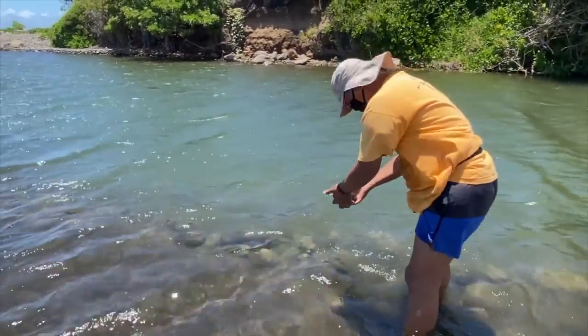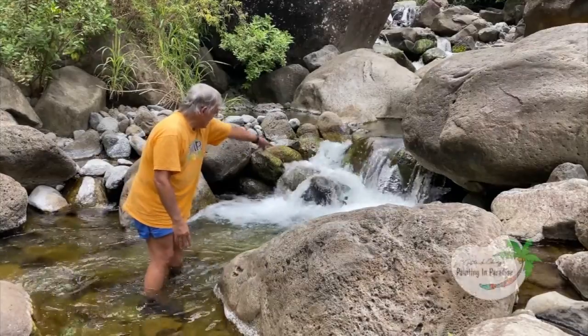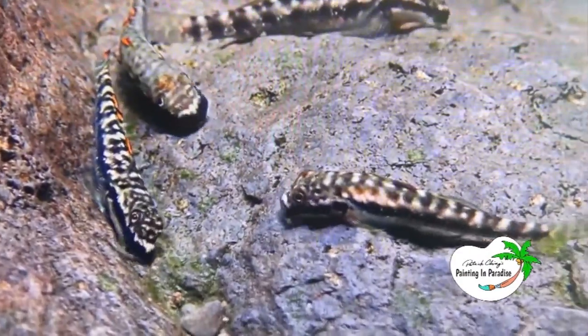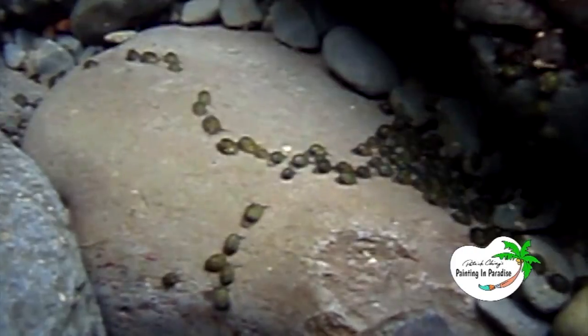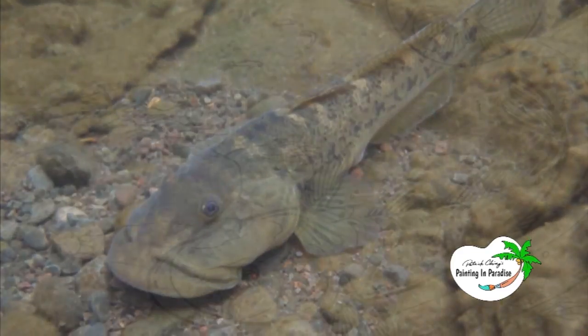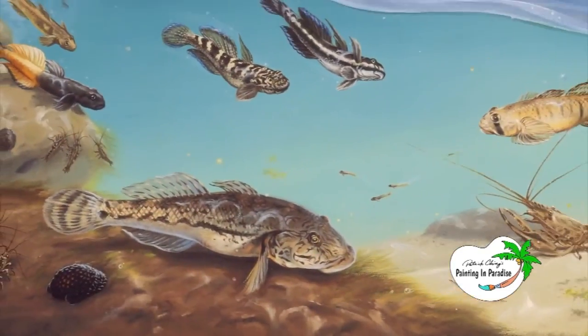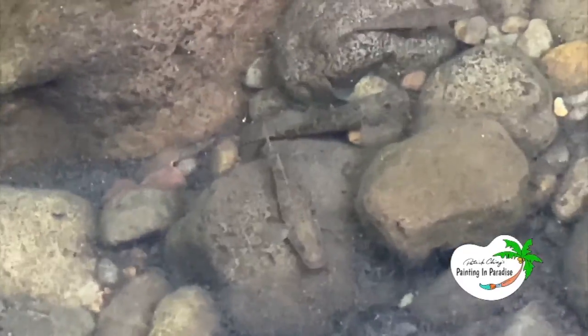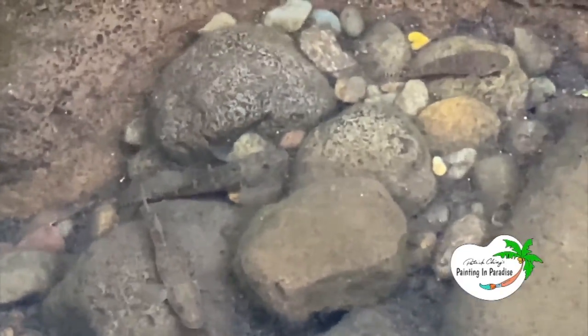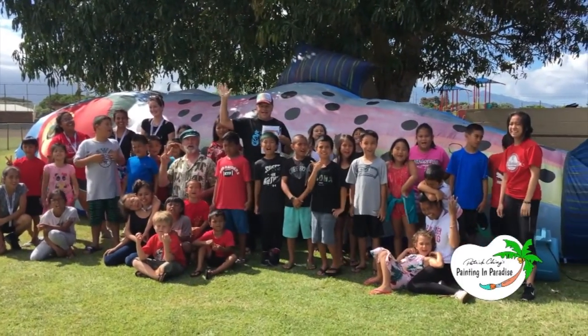Aquatic biologist Skippy Hau of Maui will discuss the life cycle of our native species and what's happening in Hawaii's streams. We'll see how some species of native stream animals climb up huge waterfalls to get to the upper mountain streams that are safer from predators. Then I'll show you how to draw and paint the o'opu nākea, the largest species of Hawaii's native gobies. Enjoy all this and more on a live streaming episode of Painting in Paradise!